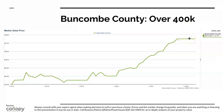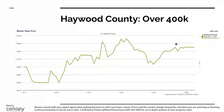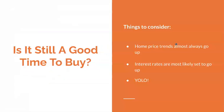Buncombe County, as you can see, has flattened out. This is over a 5-year period, over 400,000. Henderson County, over 400,000, has actually gone down a little bit. This is like looking at your portfolio for your 401k or your stock market trend. Maybe it will peak back up. We don't know, but there are lots of other factors at play. Haywood County has flattened out. Again, we're looking at the median sales price trend, over 400,000 over a 5-year period.